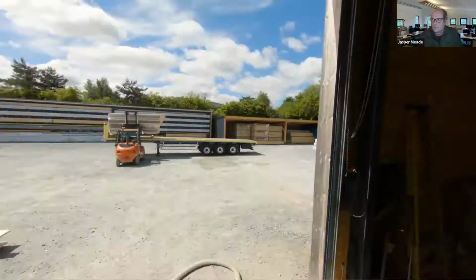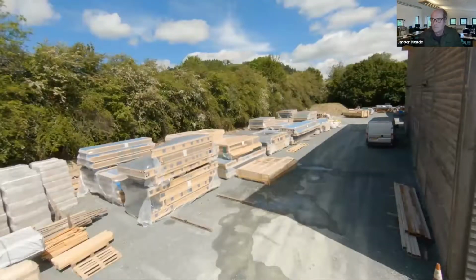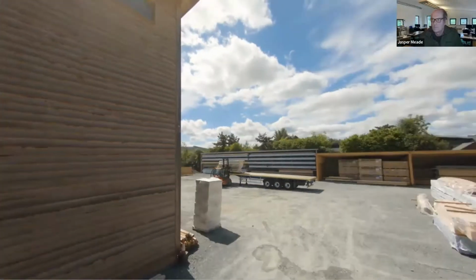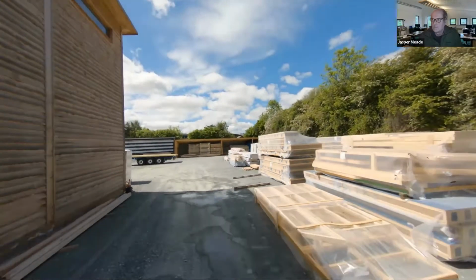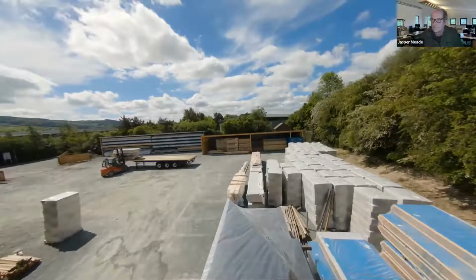They then get stored outside. Just around the corner here, we've got a couple of houses stacked and ready for delivery. All the polythene gets brought back to site after it's taken off and it's recycled. There's the stacks with warm cell and then our storage racks and bays for the boards and beams.